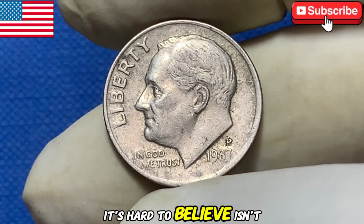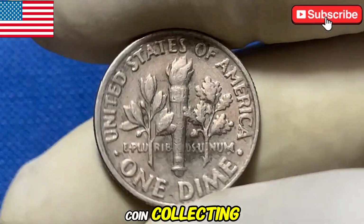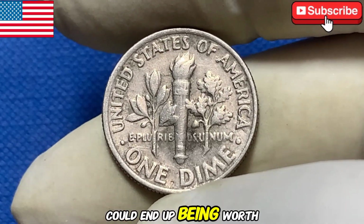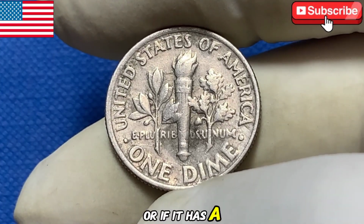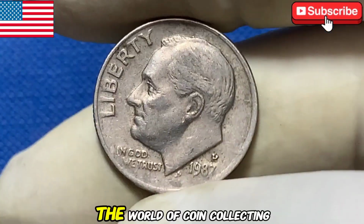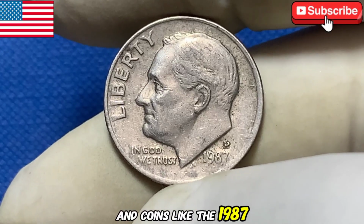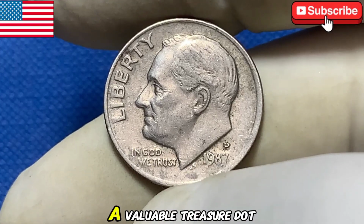It's hard to believe, isn't it? But that's the magic of coin collecting. A simple dime that you might find in your spare change could end up being worth tens of thousands of dollars if it's in the right condition or if it has a rare minting error. The world of coin collecting is full of surprises, and coins like the 1987 Liberty 1 dime prove that you never know when you might stumble upon a valuable treasure.